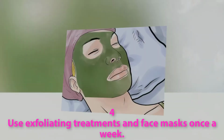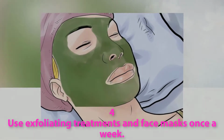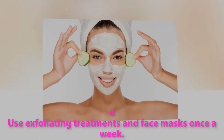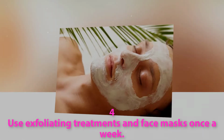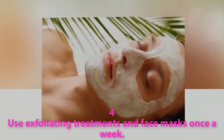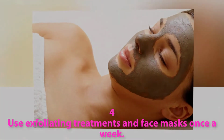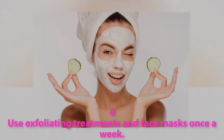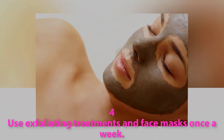4. Use exfoliating treatments and face masks once a week. Skin exfoliators and face masks are great products which can be very beneficial for the skin, but they should only be used sparingly. Exfoliators remove dead skin cells while effectively cleansing the skin, but can dry out and irritate the skin if used too often, especially on pimple-prone skin. Face masks are great for cleansing impurities and calming the skin, and can turn your regular skincare routine into a spa-like experience. Yet again, they should be limited to about once a week, as they may contain harsher ingredients that are not intended for everyday use.